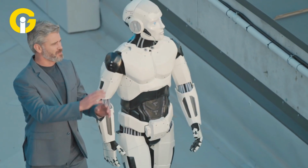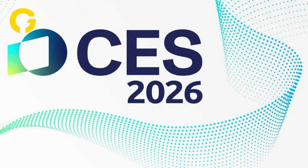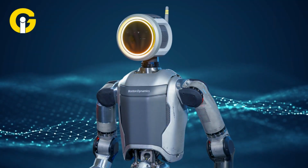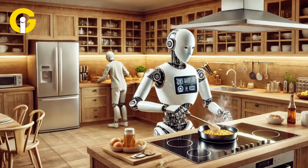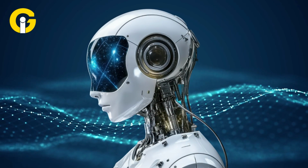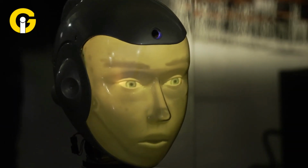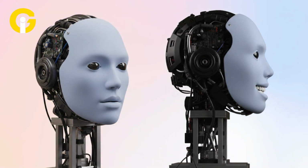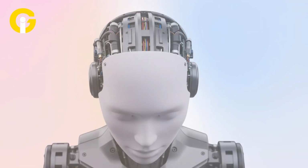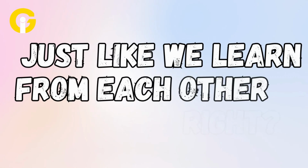Robots are rapidly moving into homes and workplaces. At CES 2026, humanoids like Boston Dynamics' Atlas and household robots that cook, clean, and assist were already on display. Pair that with artificial skin and human facial expressions, and robots start feeling less like tools and more like friends. Emo is still a lab experiment, but it's a glimpse of the future in which robots learn human behavior simply by watching us, just like we learn from each other.